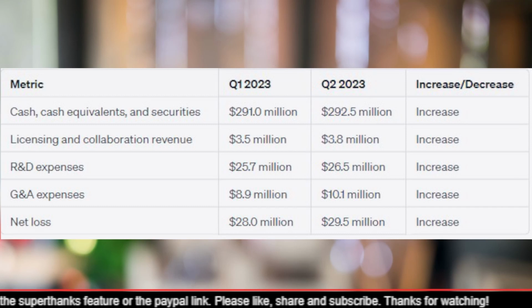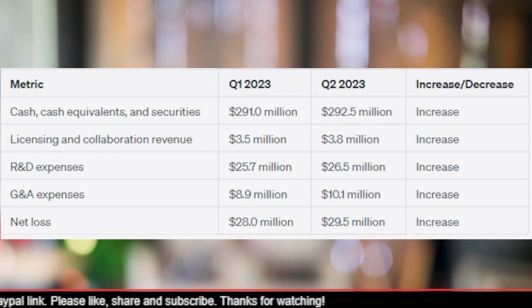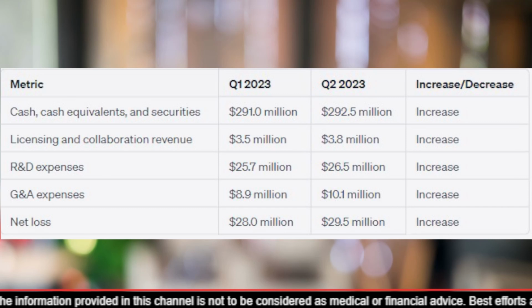In summary, Caribou Biosciences showed incremental growth in certain areas such as cash reserves and licensing revenue. The licensing revenue part is very important. I will talk about that in my own personal opinion about the company. However, the increases in R&D and general and administrative expenses combined contributed to higher net loss. The company's strategic decisions, including the recent public offering and diversification of revenue sources, suggest a focus on long-term growth despite short-term financial fluctuations. There is a lot of patience in the company.